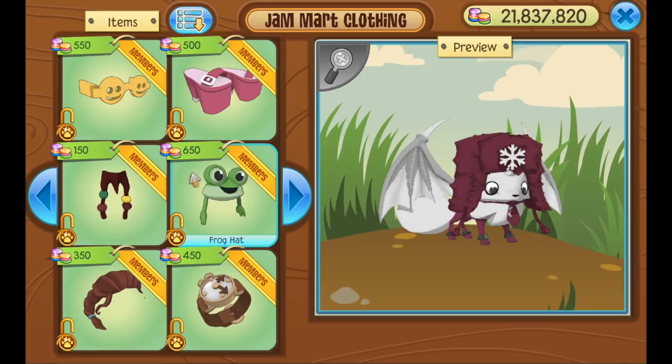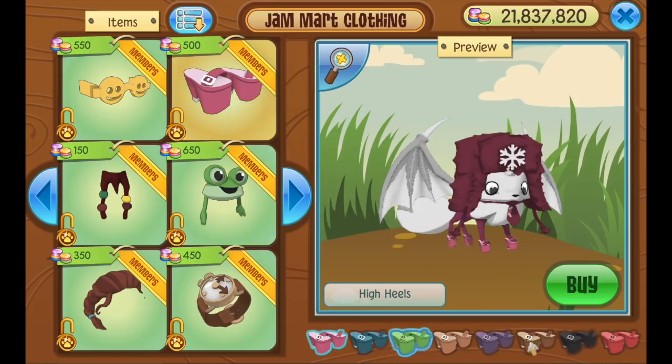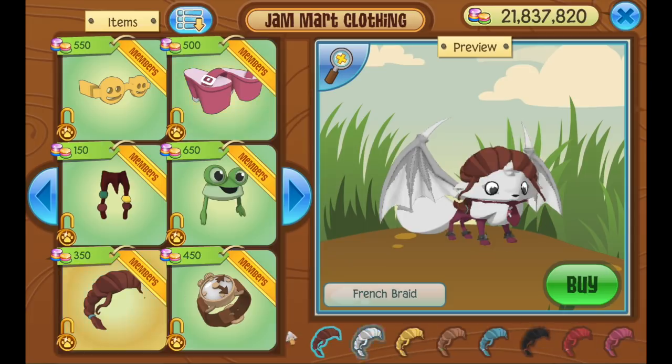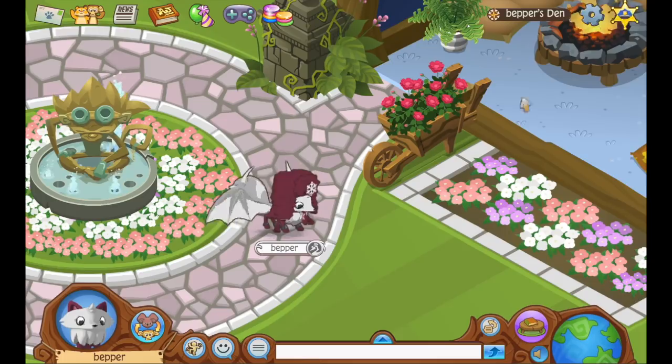It's an outrageous number of gems for what it is. 650 gems? Are you kidding? It doesn't even look good on me. The one thing it does have is the amount of colors it has, but that's it. And guess what? This comes in a lot of different colors. So you're not special, frog hat. I'm giving you a 0 out of 10.